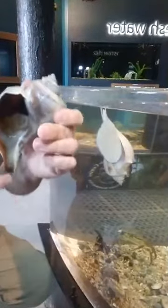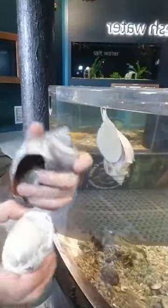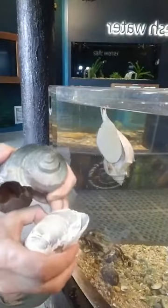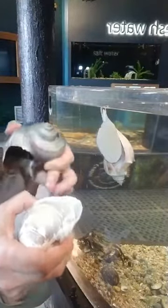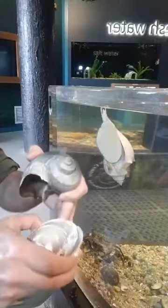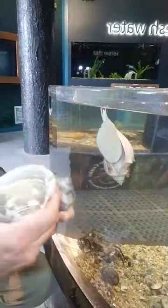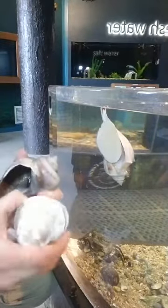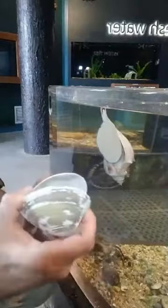You can look, it's dripping. It's still squeezing itself further in there. It will start to digest the clam inside of the clam shell. So it will put its digestive juices in there and absorb the nutrients right out of the clam shell. Okay? Now, if you want to equate that to you guys eating, this is my favorite thing.